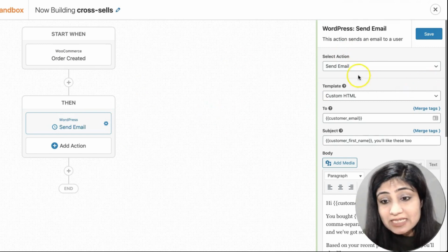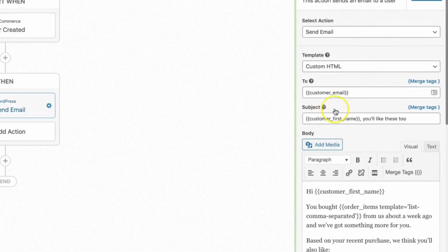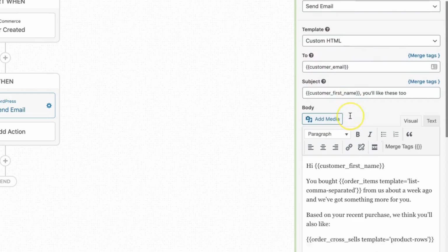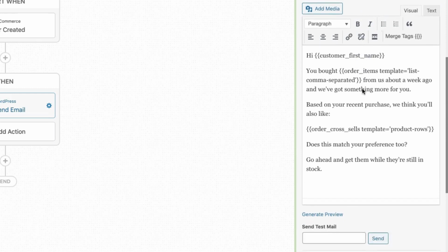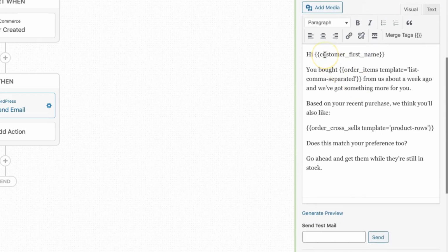Then you have send email. So this is the action. This is your to and then your subject line. So this is like, Tavleen, you like these items too, or whatever you like your subject line to be. So this is just a simple email template. Hi, customer first name. So we've used the merge tag to personalize this email. You bought. And then you've got the items here. So you bought, and this is a comma separated list.